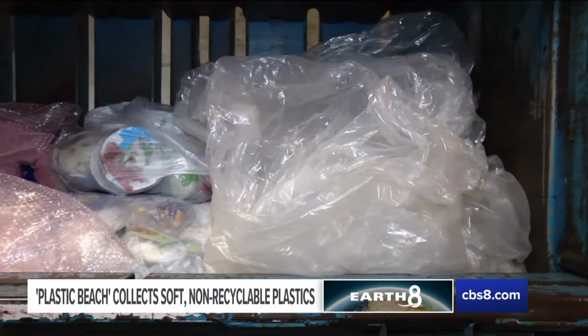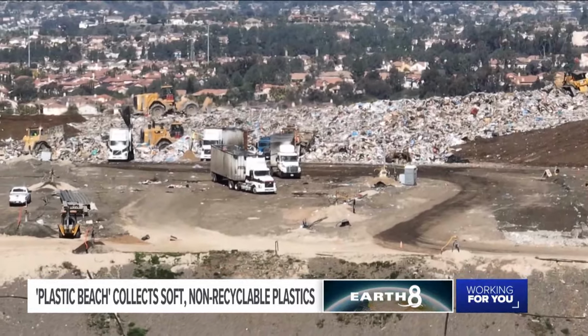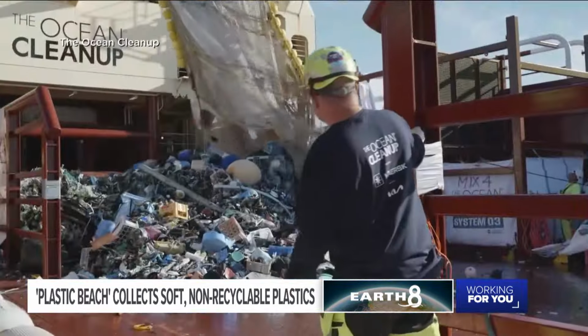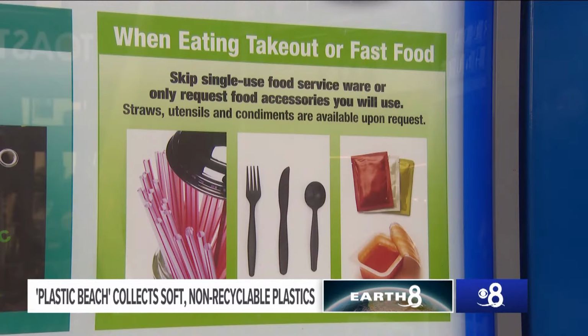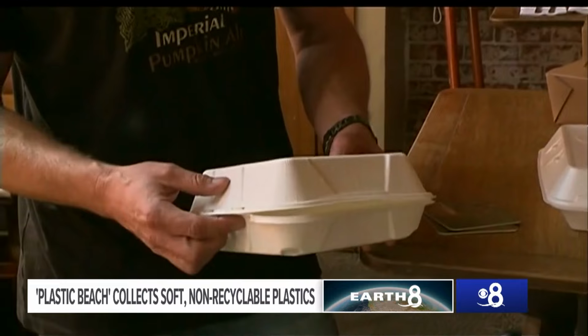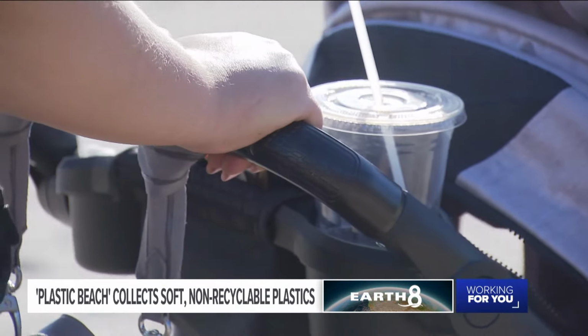In the case of soft plastics, large amounts of it will waste away in landfills. Oftentimes, it gets into our waterways and out to our ocean. Plastic can break down, but it's still present in the form of microplastics, and those make their way into our bodies. We carry around a credit card's worth of plastic in us every year, and that's where it's coming from. Most of it is coming from the food that we're consuming and our environment.